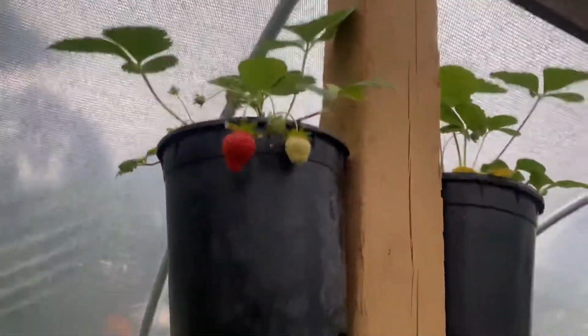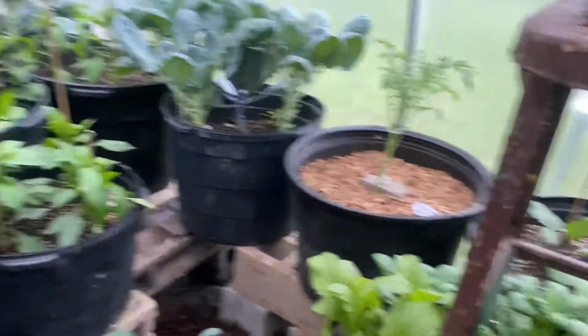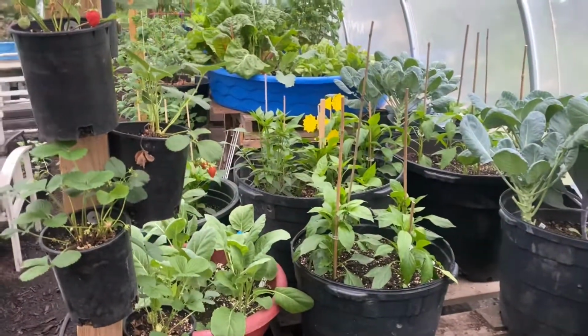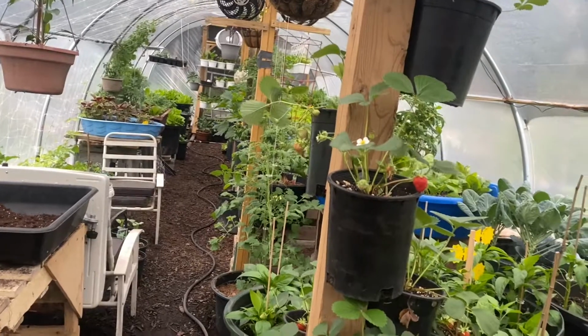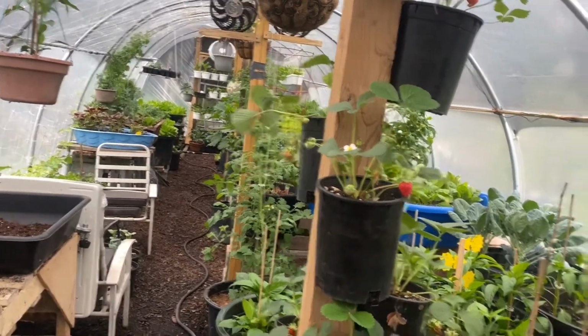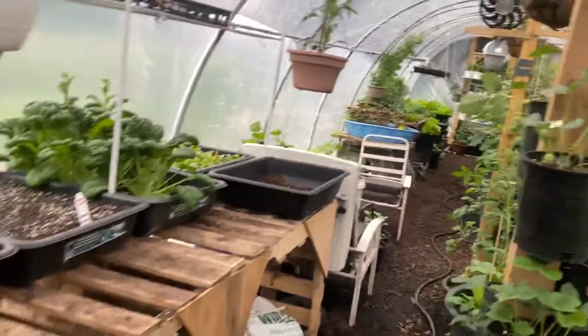So I picked strawberries. Everything's doing good. The hoop house is producing. We eat a good salad every night. The neighbor comes over. She clips some salad. The mailman, I give him a bag of salad. Everybody's loving it.